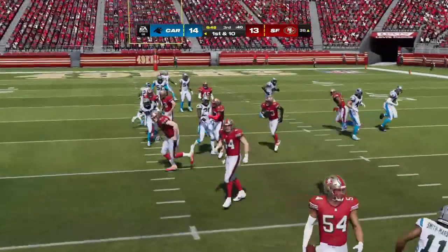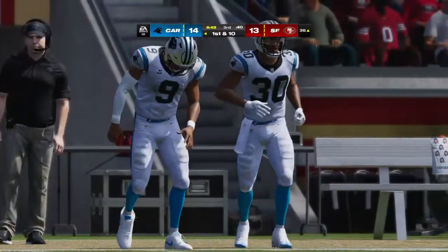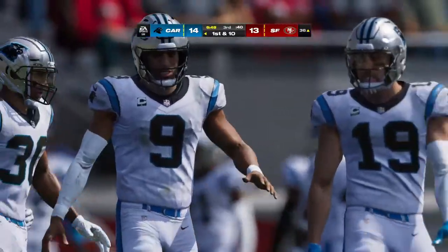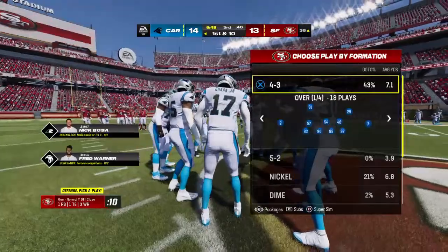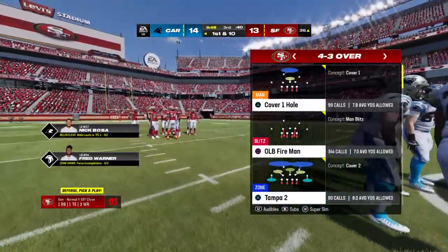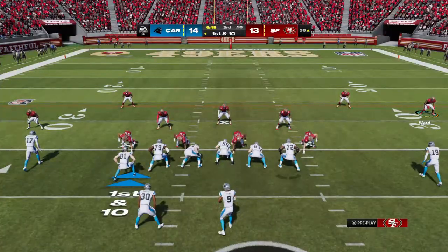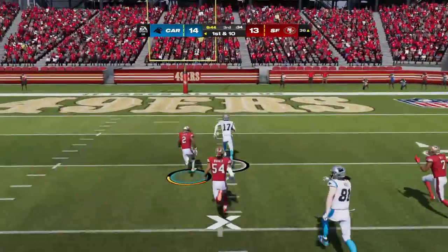And certainly not the greatest of kicks there. This one will be down inside their own 40-yard line. The Panthers offense now, they head back on the field for their first possession of the second half. So from the 36 now, 1st and 10. Young. And this one into the hands of DJ Chark.